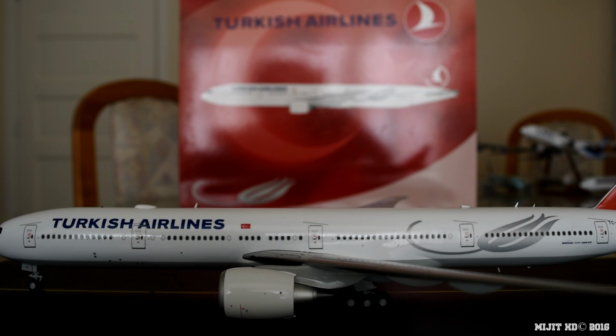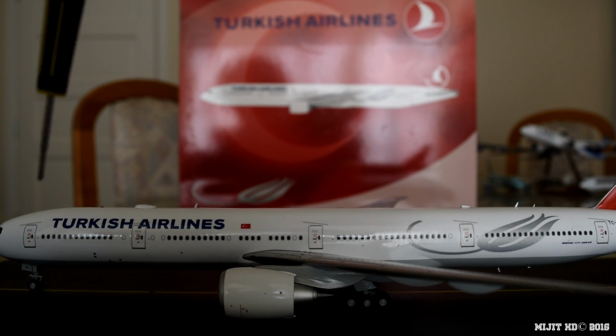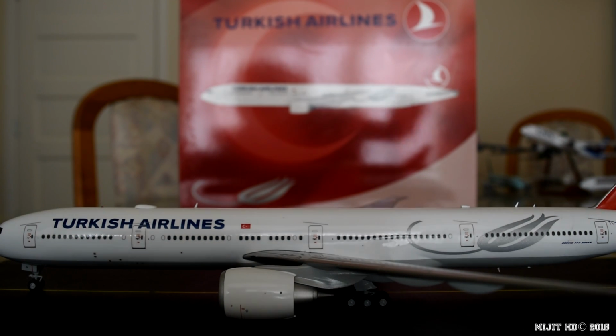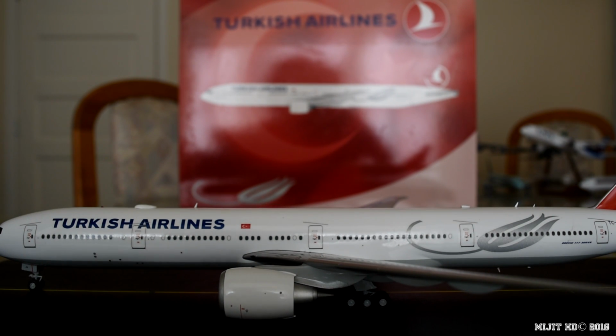Business class, 49 flatbed seats, rows 1 to 7. So that's from here to here. Then here all the way to the back of the aircraft is all economy, and that is 300 seats, rows 11 to 16 and 23 to 38 and 40 to 53. That's a total of 349 seats.